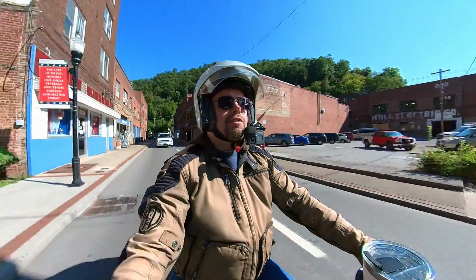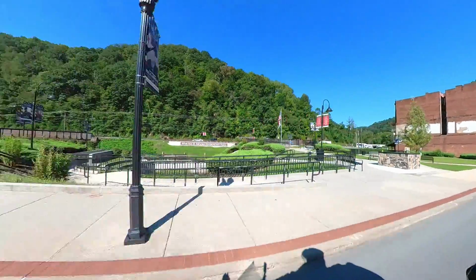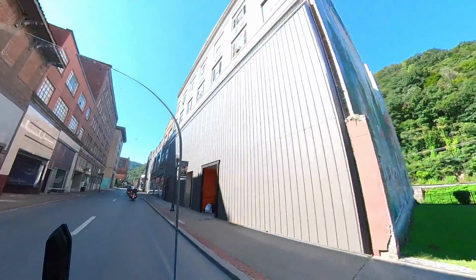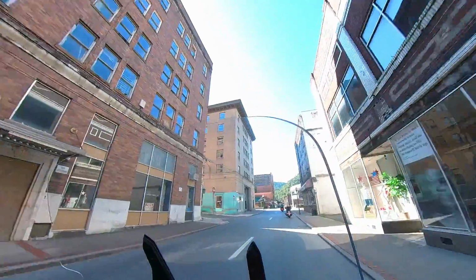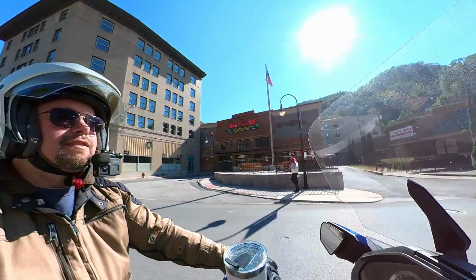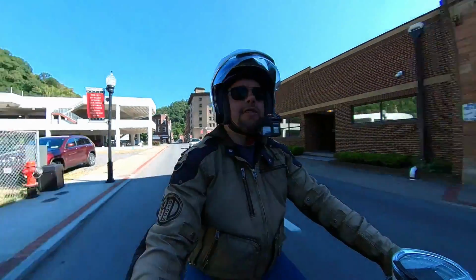The town of Welch, West Virginia. Well, it says city of Welch on the sign, so I guess they call it a city here in West Virginia. And yeah, look at the tall buildings. I guess it is a city. Wow. Route 16 goes right through the city of Welch.